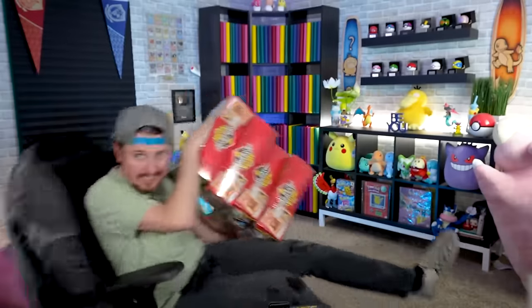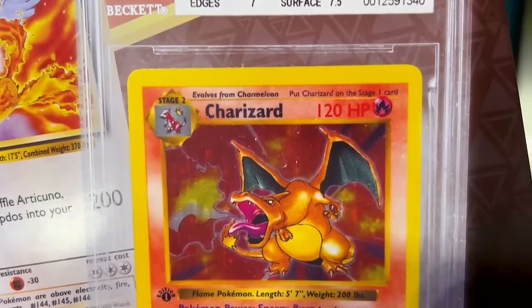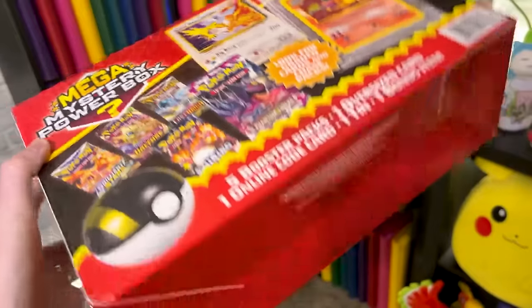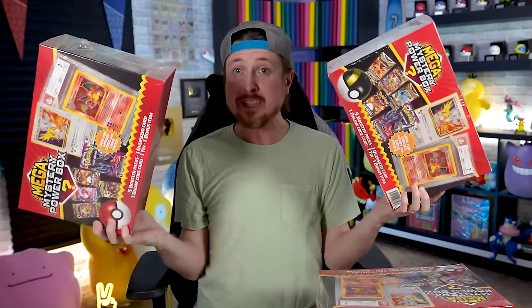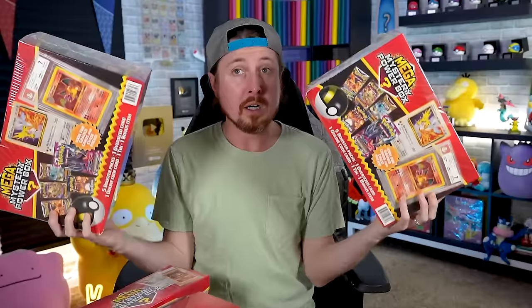It's your fault. What is up, my Breaking Family? Sending some careful, positive vibes in your direction. We have $200 in Pokemon Mega Mystery Power Boxes. This is going to be interesting. Now, these two I picked out, and then these two right here, the other Pokemon fans that we randomly ran into, they picked these out. So we're going to open those up last, and let's open up the ones that I picked out. Let's start with this one right here.